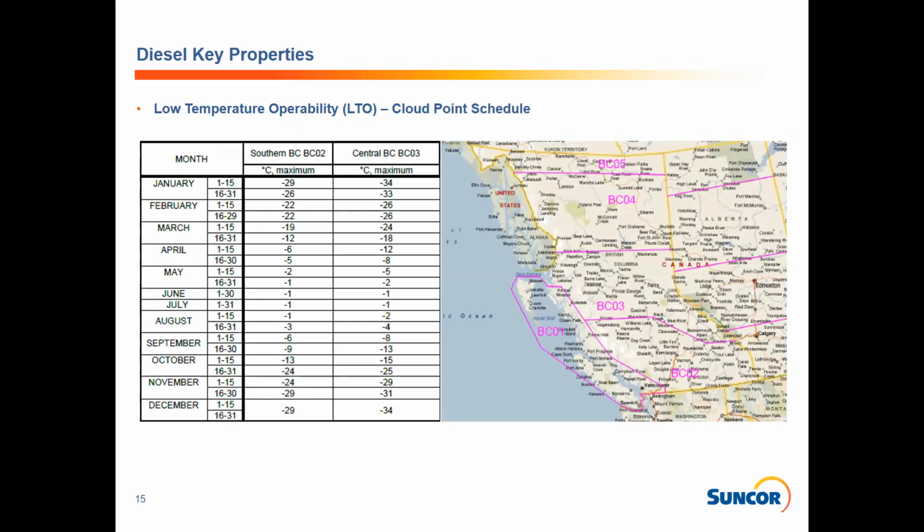Refiners, terminals, things like that, we all have to meet these specifications. Earlier in the slide we said half-month periods, so basically every half month it will change.